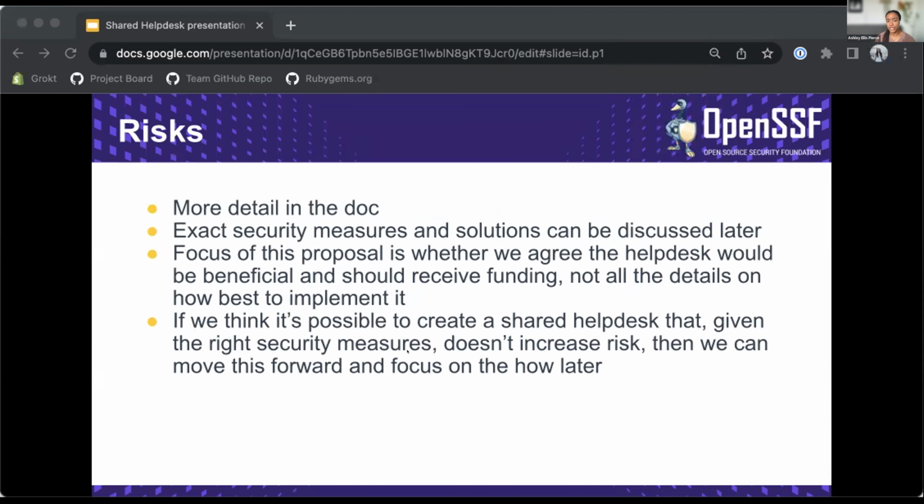So there are more details on the security risks and considerations within the doc. I know based on the conversations already happening there that how best to secure the help desk will be a topic of a lot of discussion. But I want to focus here on the fact that at this stage, we're discussing whether creating the help desk would be beneficial and should be funded, not necessarily unpacking all the details on how best to implement it. We can hammer out those details later in conjunction with OpenSSF staff. If we think it's possible to create a shared help desk that, given the right security measures, doesn't increase risk, then we can move this forward and focus on the how later.